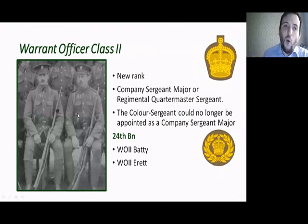One rank above that was the new rank of Warrant Officer Class 2, and they were denoted by a crown which was just on their sleeve, and it was a smaller crown, a fairly small crown. But what sort of jobs would they do? They would do the job of a company sergeant major or a regimental quartermaster sergeant. And 2 of those company sergeant majors are shown on that picture, and they are WO2 Batty and WO2 Errett. There they are there. WO2 Batty just on the left and Errett on the right.